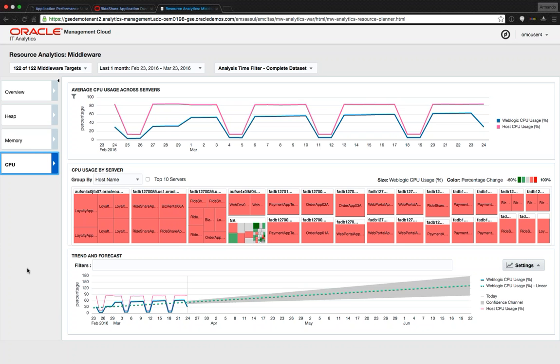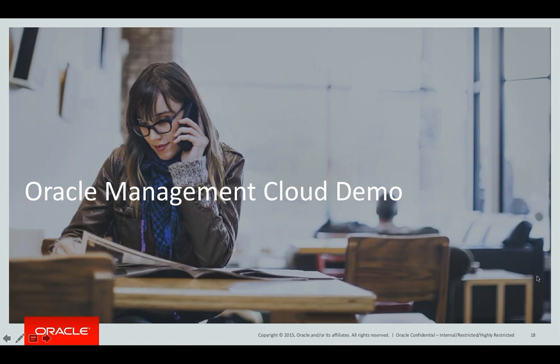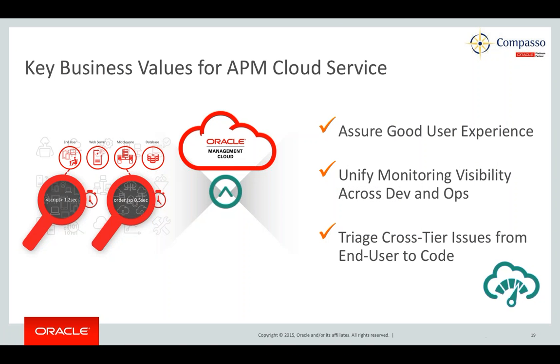All right. Well, we're finished a few minutes earlier. So that concludes our demonstration. Let's take a quick review just for a second of what it is that we saw today. We saw the Oracle Management Cloud, and we saw several key features from the Management Cloud.